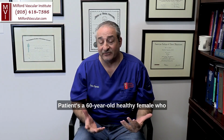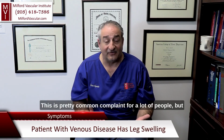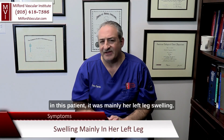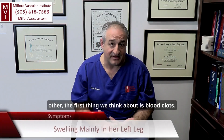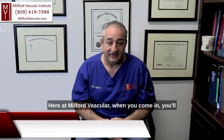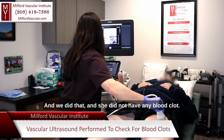Patient's a 60-year-old healthy female who came in to us for evaluation of leg swelling. This is a pretty common complaint for a lot of people, but in this patient, it was mainly her left leg swelling. So anytime patients have one leg swollen more than the other, the first thing we think about is blood clots. Here at Milford Vascular, when you come in, you'll get an ultrasound right away at the visit, and we did that, and she did not have any blood clot.